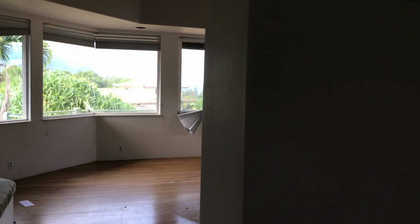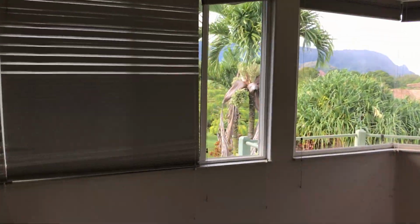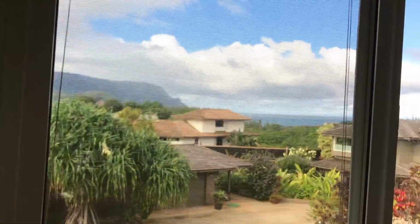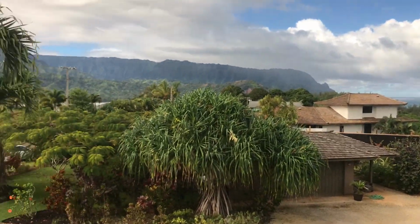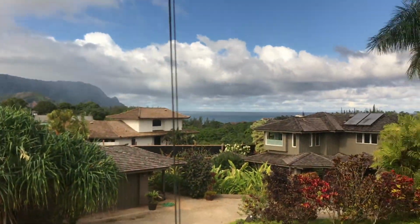And then here is the master bedroom. So just point of reference, front door's down there. Well, that's the garage door. I came up these stairs, took a right into the living room kitchen, but here I am going into the master bedroom. So let's go for view first, shall we? Isn't that just incredible? You get to wake up every single day to that.